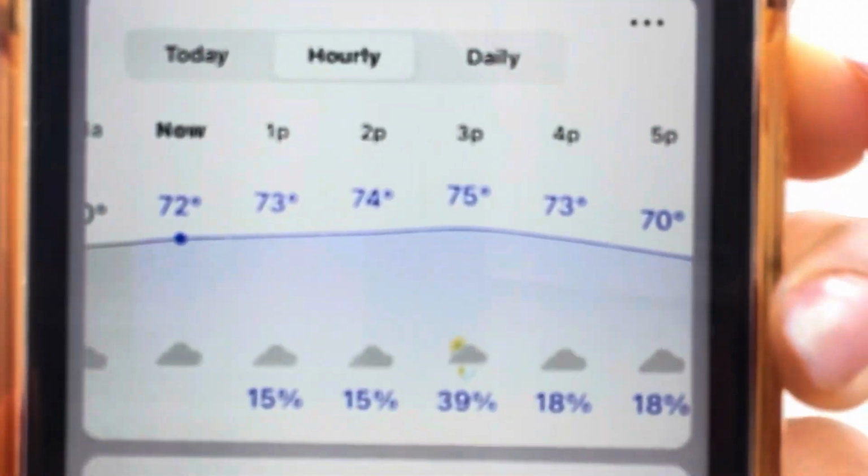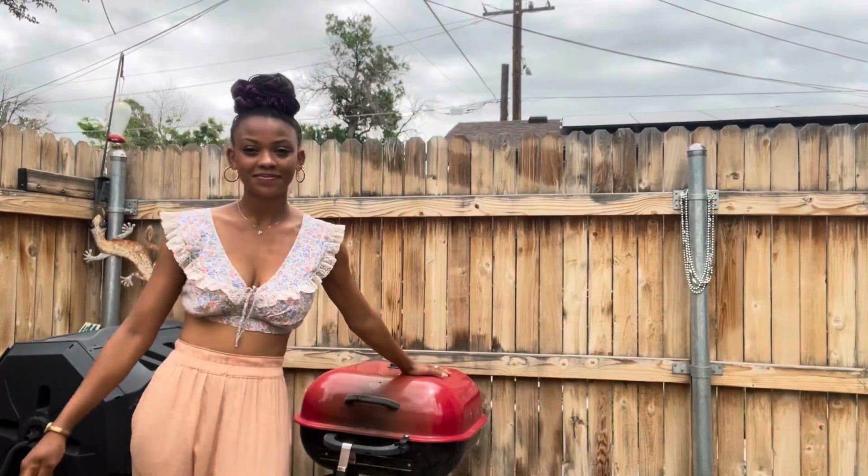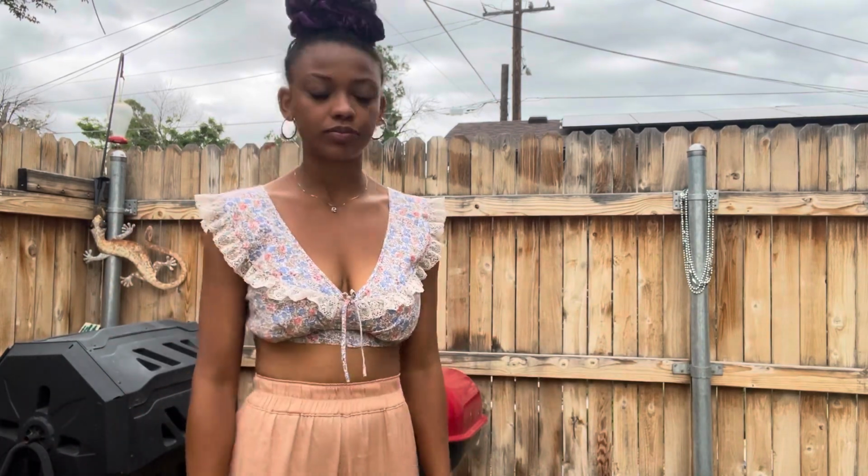Let's do a good old-fashioned weather check, shall we? Thunderstorms possible after 3 p.m. So we've got a pretty good chance of rain. I think it's perfect weather to grill, don't you think? I think I'm just gonna make some chicken and corn, and of course potatoes. 'Tis the season, right? Why not just spend a gloomy day by the grill?